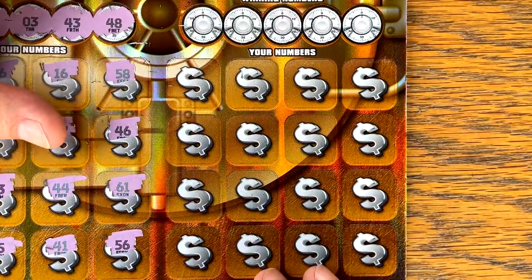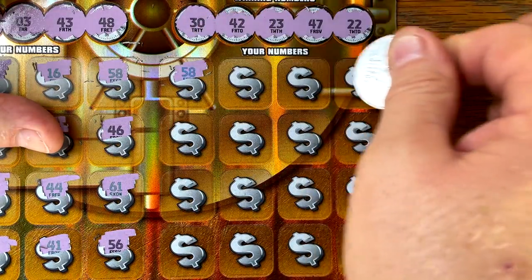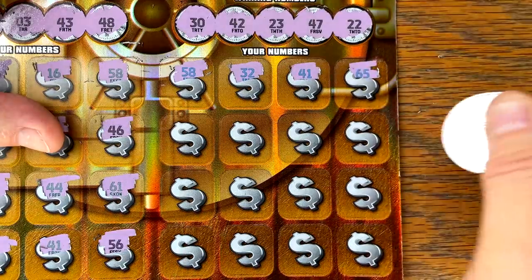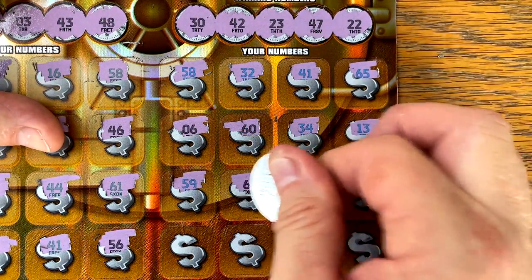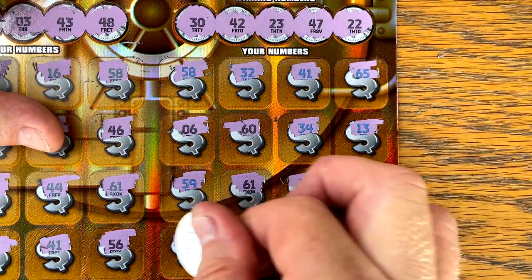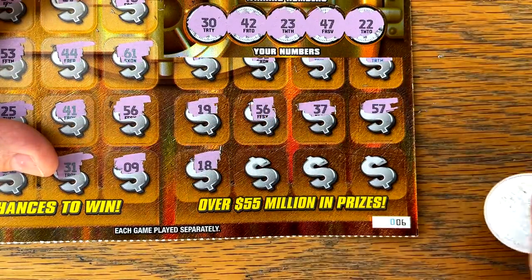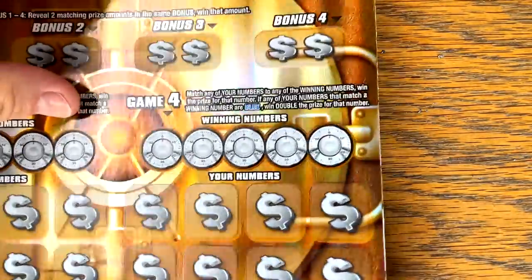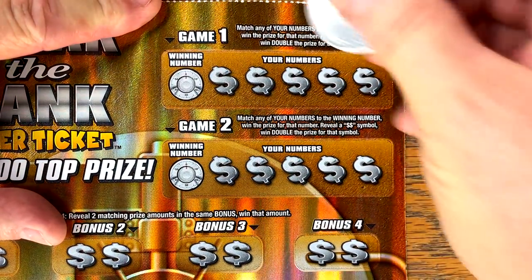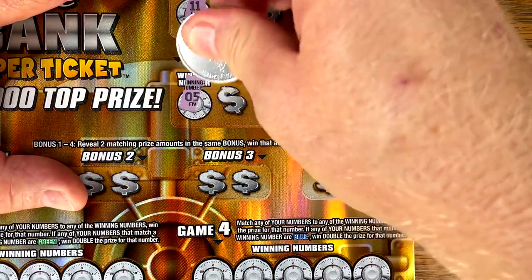Let's try this side. 30, 42. My lucky number 23, 47, and a 22. 18, 9, 24, 12. Glad we sure found that 50 early. All right, ticket number lucky 7. All right, beat the ticket. Let's find another big one. 11. Come on, let's get it. 5 or double dollar.